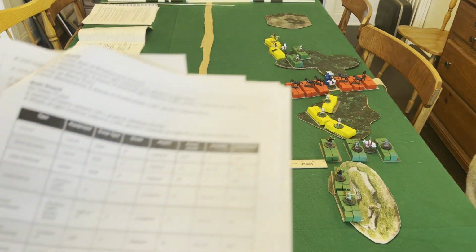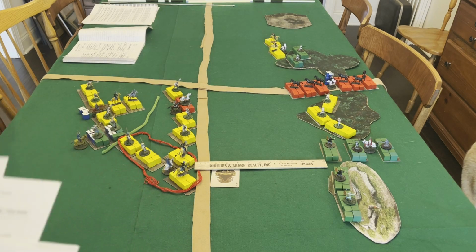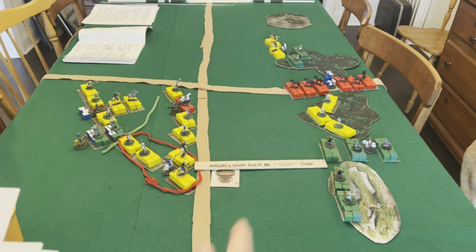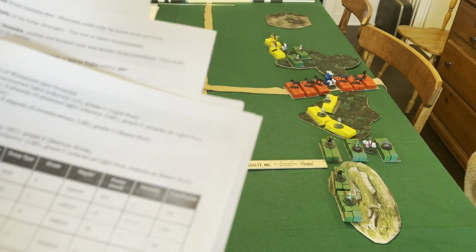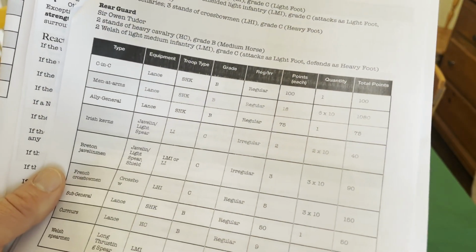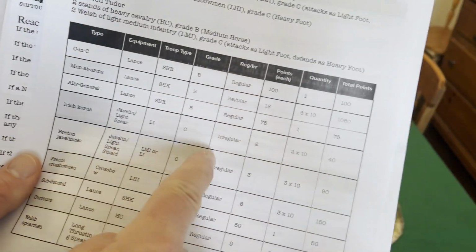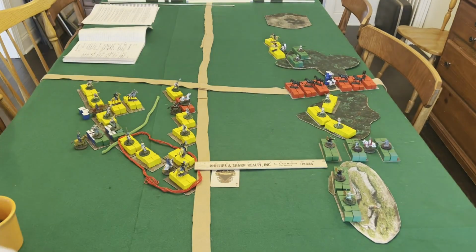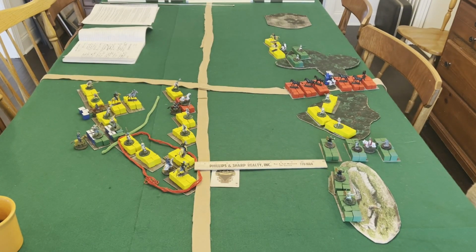Now, when you roll the reaction test, you're going to roll 1, 2, or 3 d6, depending on how worn down the enemy is. In this case, it's always going to be 3 d6 because none of these stands have had any casualties. One of the other things to consider is whether the troops are regular or irregular. In this case, the Breton javelin men are considered irregular. That means that when I roll these dice, it's the full range of d6.